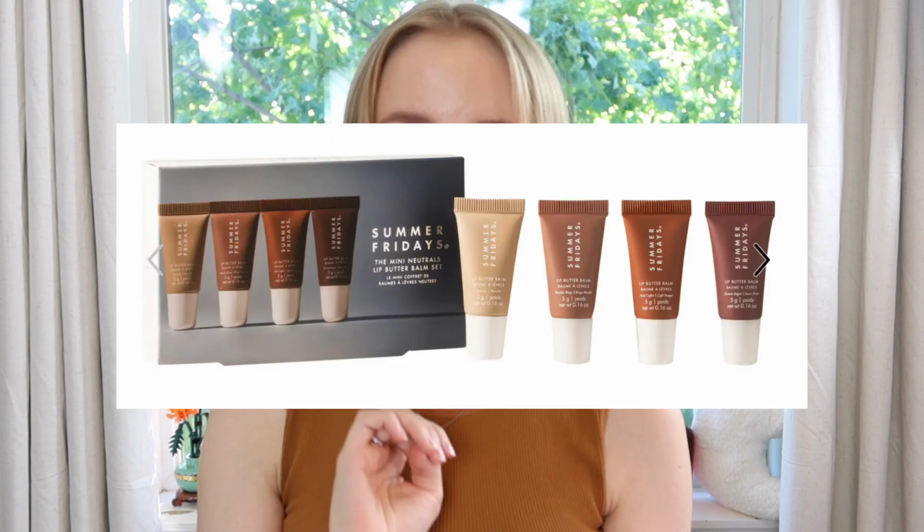So I want to start off by discussing the sets that I personally am tempted by. I do think these are a good deal for me, but they may not be a good deal for you. But I'm considering purchasing these. So first we have the Summer Fridays Mini Neutrals Lip Butter Balm set.